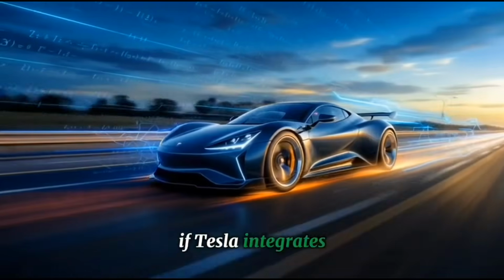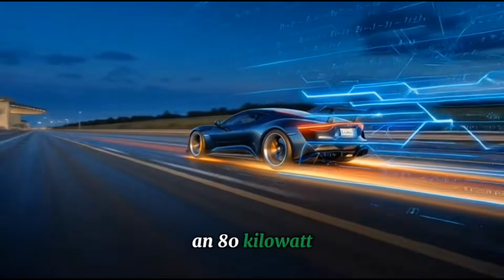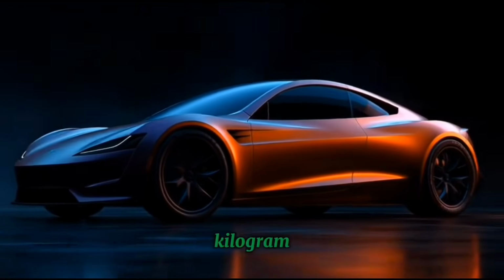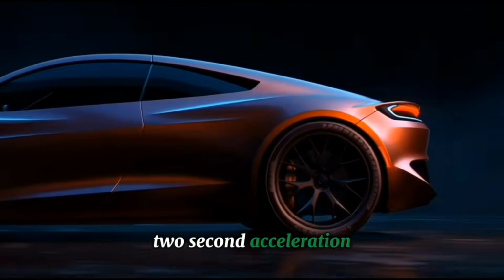If Tesla integrates solid-state into the next-generation Roadster, the performance becomes almost absurd. An 80 kilowatt-hour solid-state pack at 500 watt-hours per kilogram would enable over 1,000 kilometers of range while keeping the vehicle light enough for sub-2-second acceleration.